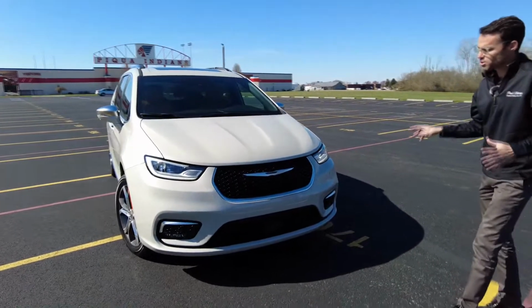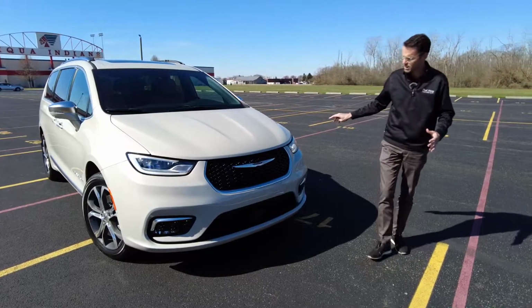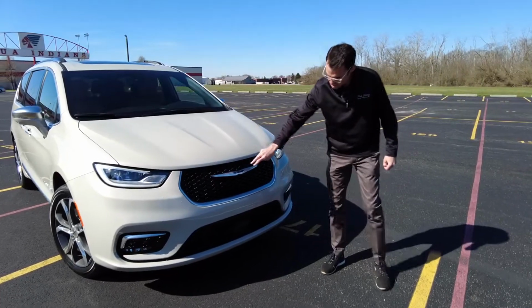So a couple changes for this year. They've redesigned the front end just slightly, added all LED front headlights and the rear lights as well as our LED. New grille inserts here.